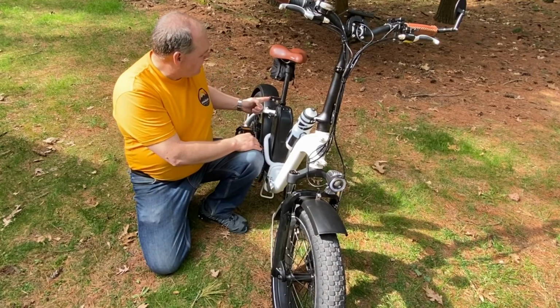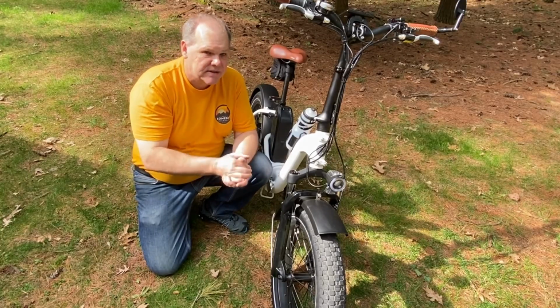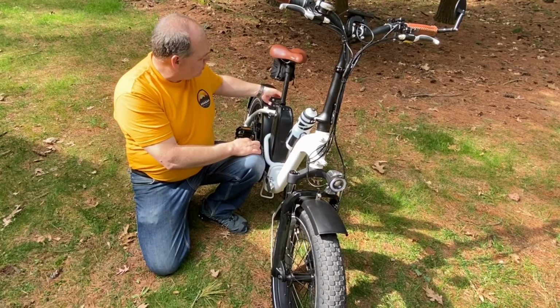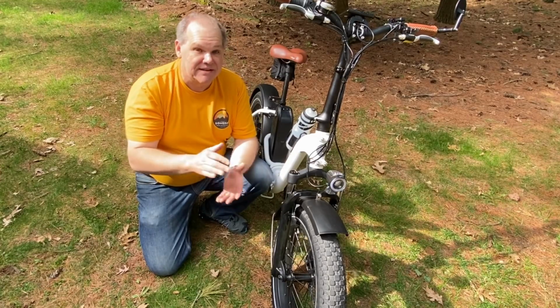And then in the back you'll also find a rear light. This acts as a brake light, so every time you hit your brakes it's going to light up, or you can just have it on while riding. And as a bonus, there's a little rubber button down below. You can turn it into a flasher. So if we're going out on roads, we turn our lights on and turn it into flash mode. That way if somebody's coming up, they'll hopefully see that flashing light to let them know we're coming. That's a nice feature.